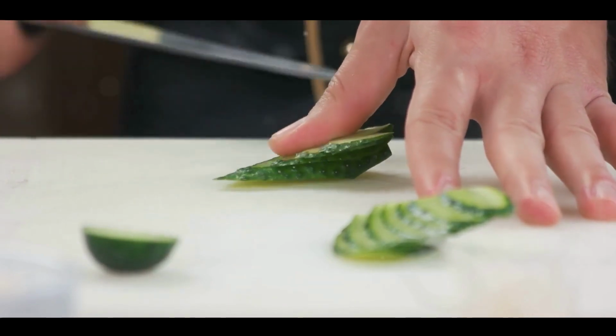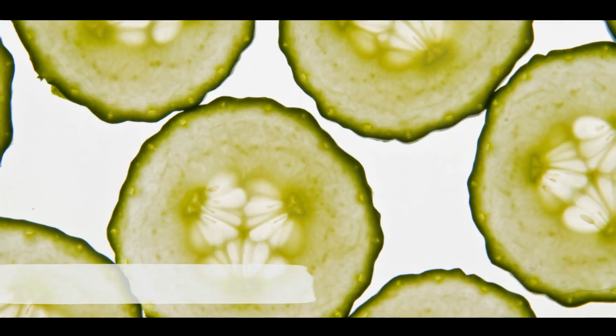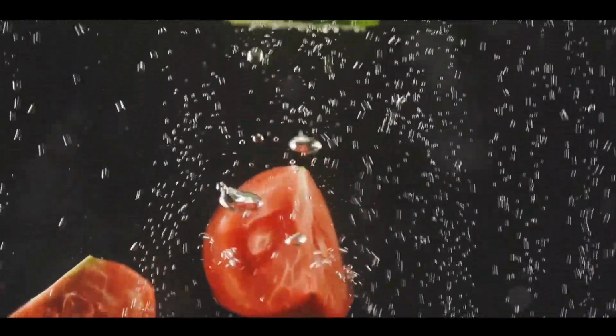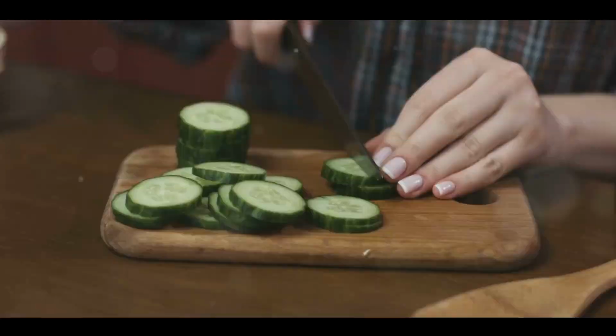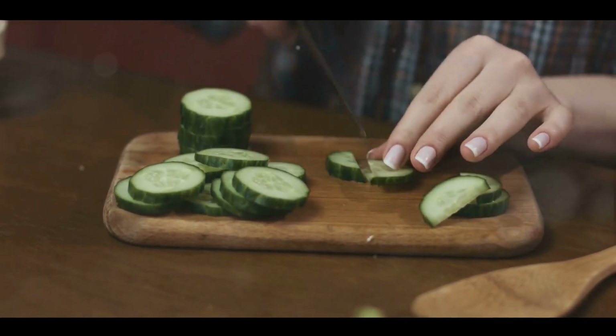Let's move on to the cucumber, or as I like to call it, the crunchy water. Now the cucumber, it's a tricky one. It's made up of 95% water, but the rest is pure mischief. This long green troublemaker can be a slippery customer, I tell you. Picture yourself in the kitchen just trying to make a humble salad, and there it goes, sliding out of your hands like a greased-up piglet at a county fair.